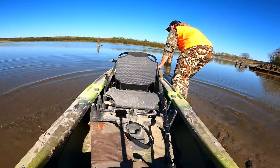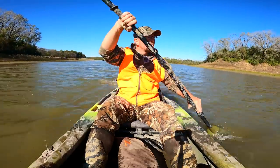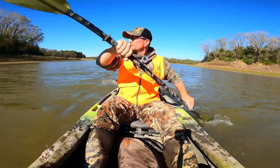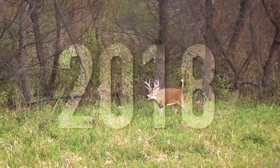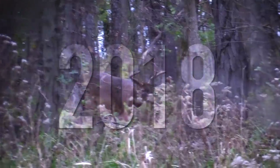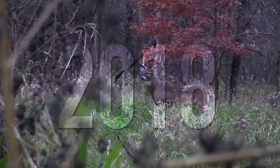So my plan is to take advantage of the extended range with a muzzleloader, hunt some of these areas that are a little bit more open. But today I'm going into an area that we've hunted a fair amount in the past. Going back to 2018, I know Zach had a crazy series of hunts back in here where he was on a couple of really nice bucks and then eventually shot a really nice 8-pointer off the ground.